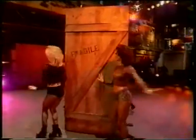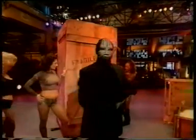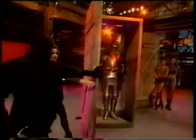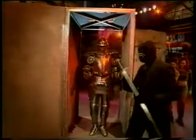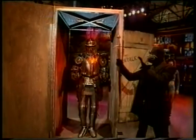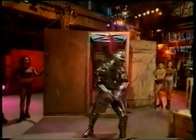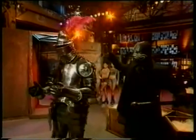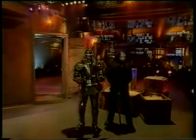The assistants perform a ritual dance. I'm not sure if that's going to help bring the suit of armor to life, but it works for me. When the doors are opened, it looks as if nothing has changed. But looks can be deceiving. The masked magician holds out the sword. Suddenly, the suit of armor comes to life. How is that possible? Here are the secrets.